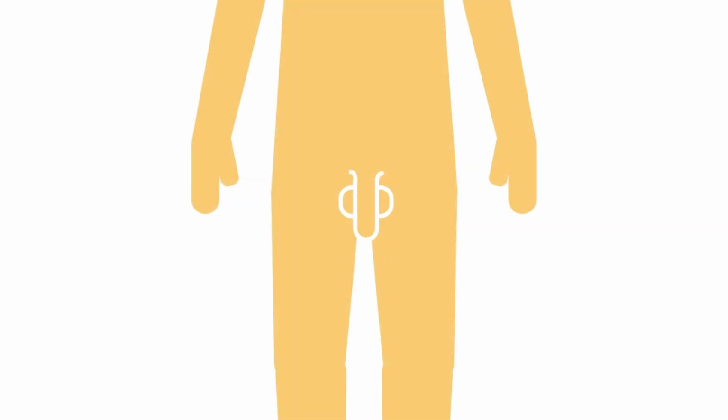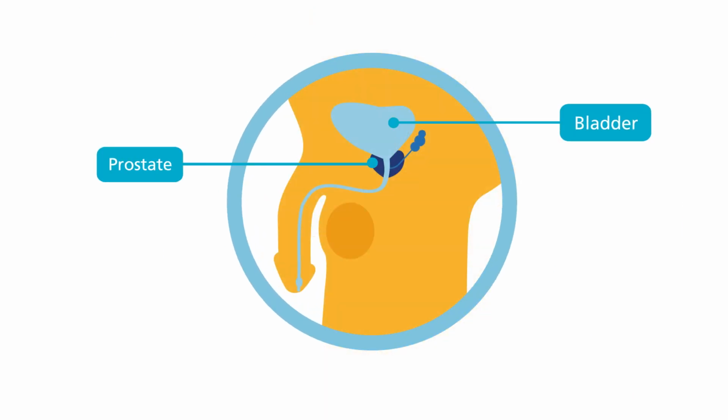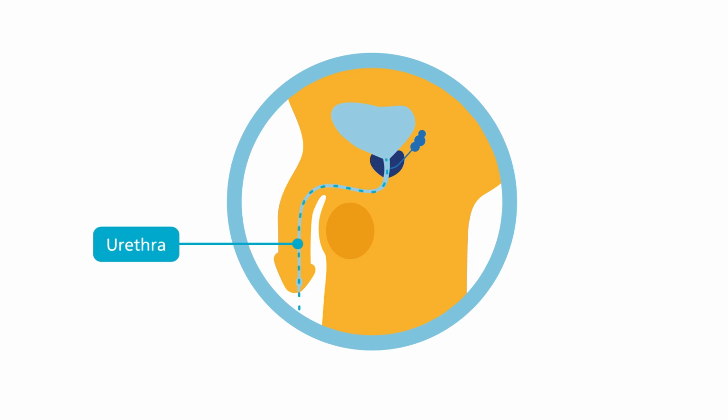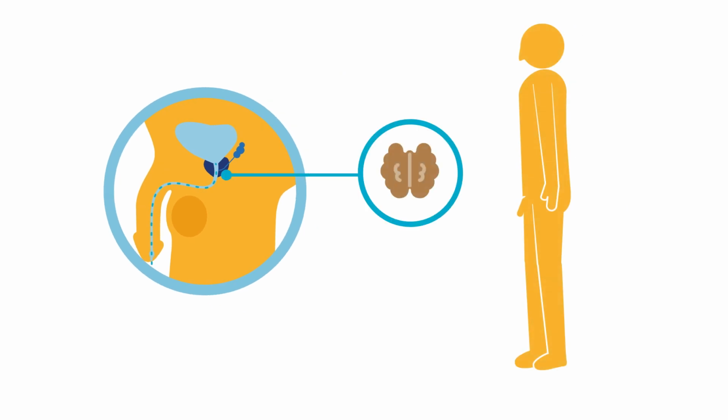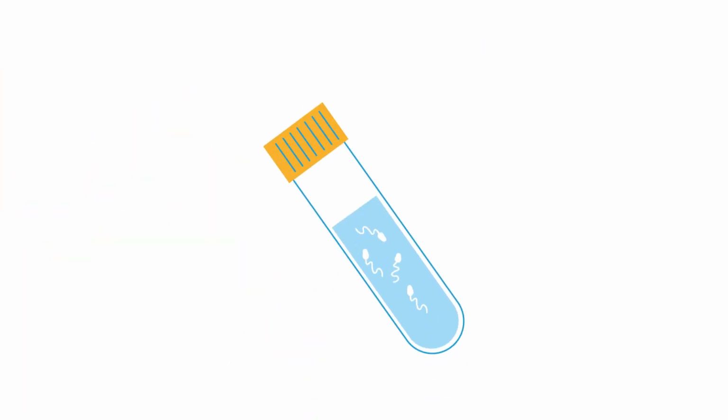The prostate is part of the male reproductive system. It is found just below the bladder and in front of the rectum. It surrounds the urethra, the tube that men pass urine and ejaculate through. In younger men, the prostate is about the size of a walnut, and its main job is to make a fluid that mixes with sperm to make semen. The prostate also produces a protein called prostate-specific antigen, or PSA. This protein makes the semen more watery.